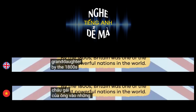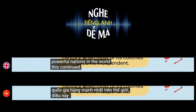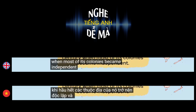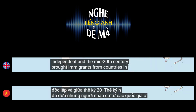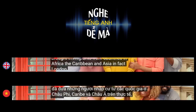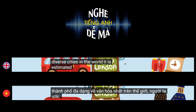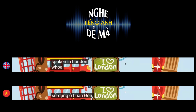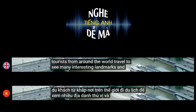By the 1800s, Britain was one of the most powerful nations in the world. This continued until the 20th century, when most of its colonies became independent. And the mid-20th century brought immigrants from countries in Africa, the Caribbean, and Asia. In fact, London is one of the most culturally diverse cities in the world. It is estimated that over 300 languages are spoken in London. Whoa!